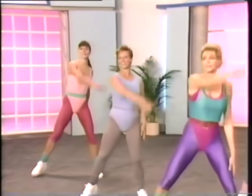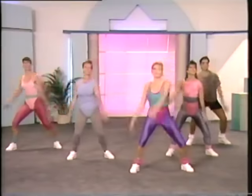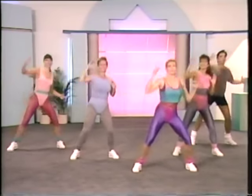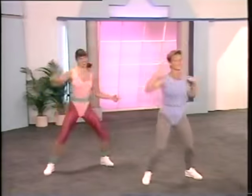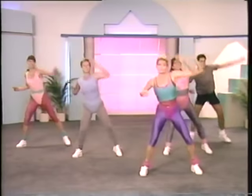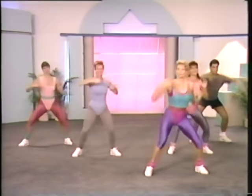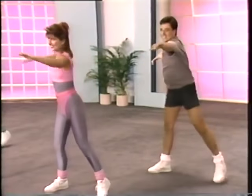Another set of eight. One, two. Press the arms to the ceiling, alternate. Okay, don't forget to breathe. Last two, press it in front, press it out. Really pull that elbow back. Down and pull, down and pull, down and pull, down and pull.